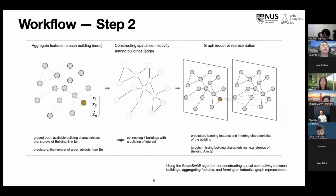And the second step is to use the GraphSAGE algorithm for constructing spatial connectivity between buildings and also aggregating features and finally forming an inductive graph representation. So the first part includes aggregating street-level urban features as the node features to each building, which is considered as a node in our framework. And then we construct the spatial connectivity among buildings, which are represented as the edges in the framework.